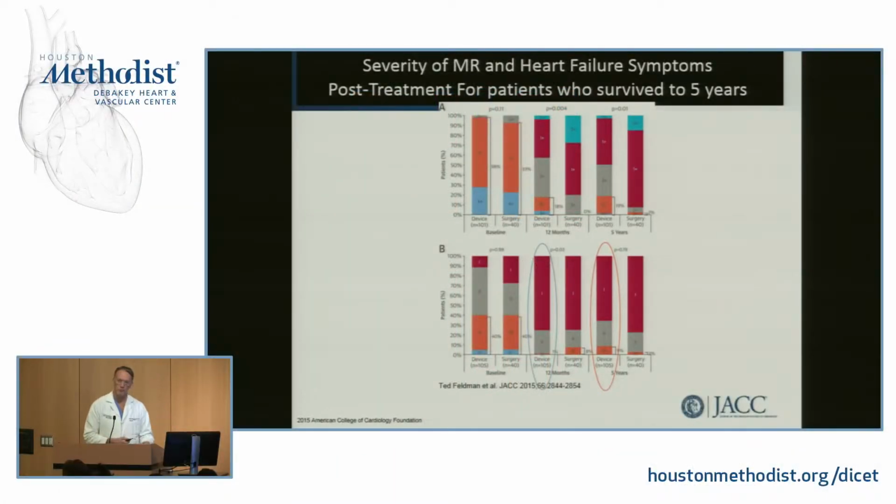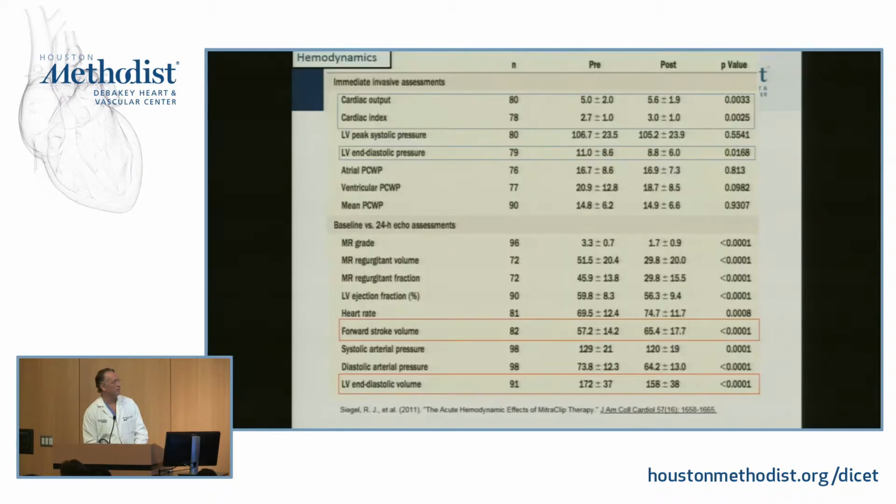With a mitral clip procedure, people do leave the procedure with some residual mitral regurgitation, but based usually on our invasive hemodynamics, it's tolerable and an improvement from whatever their starting degree of MR was. And this is illustrated here. Again, this is a composite of all the patients that were treated in the early clinical trials, looking at their hemodynamic responses, both immediately during the procedure and then at 24 hours. And you see the cardiac output goes up significantly with the index, the LV end diastolic pressure comes down, forward stroke volumes go up significantly, and LV end diastolic volumes come down. So all pointing in the right direction as far as hemodynamic responses.